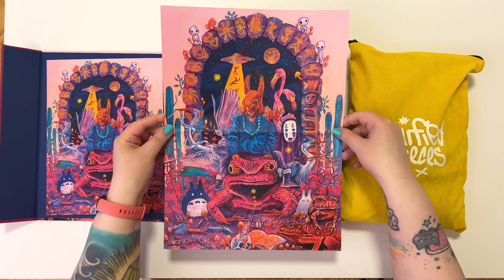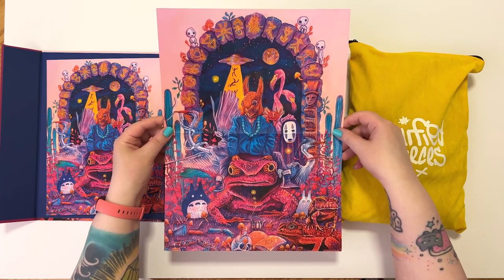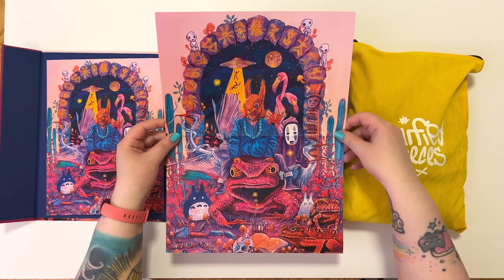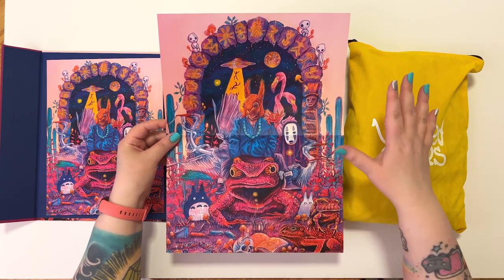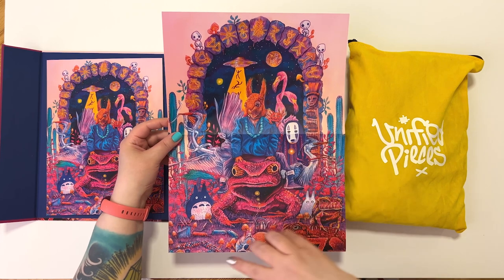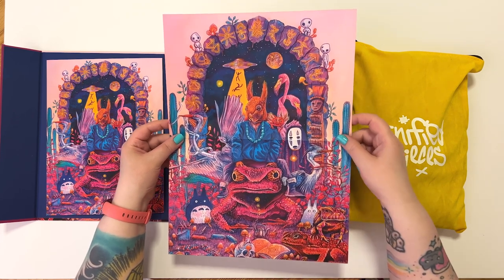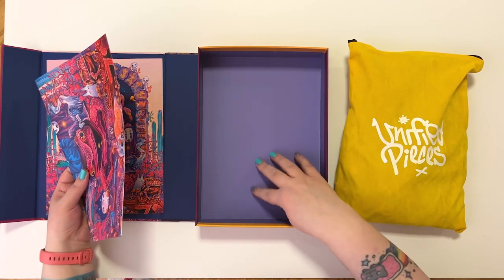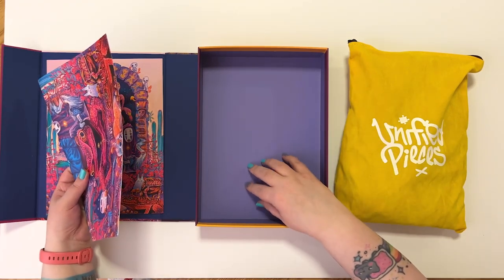So yeah, it's definitely bigger than A4, not quite, I think it's smaller than A3. I'm not too sure, but it's a nice size. It's not too huge and it's not too tiny. You can definitely see a lot of the details going on, so that'll be very handy. And yeah, it's nice and thick. And then the inside's just this nice kind of dark purple color.